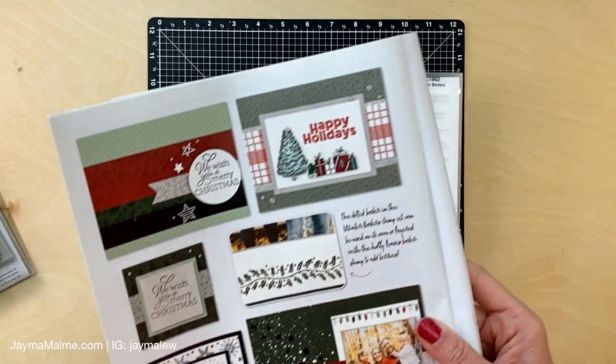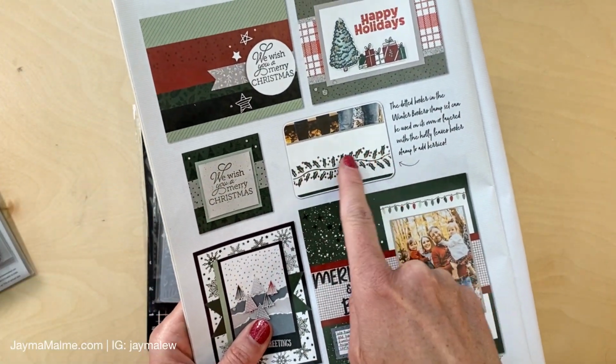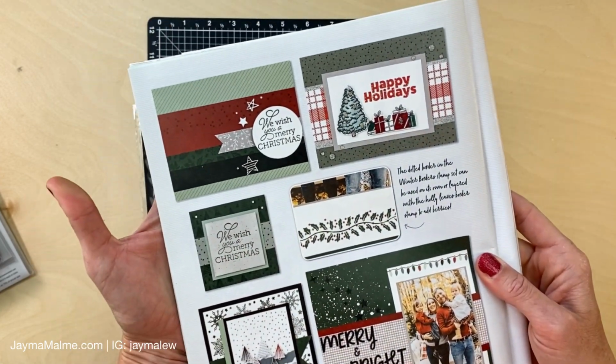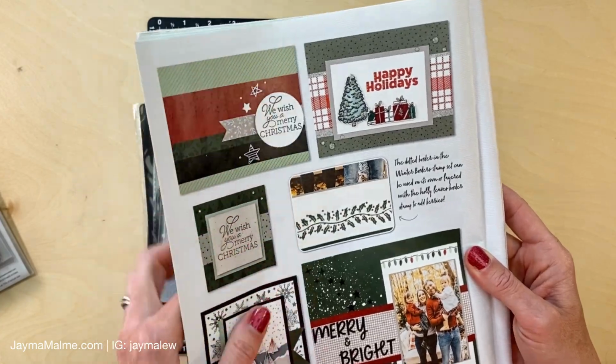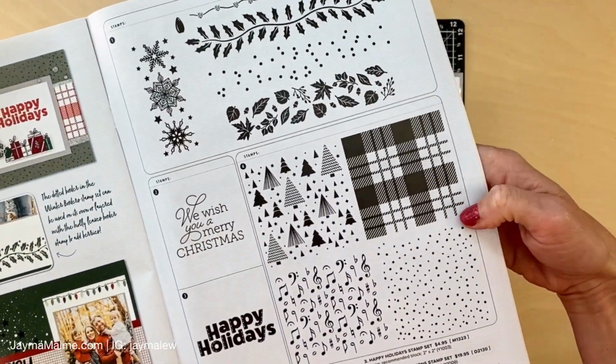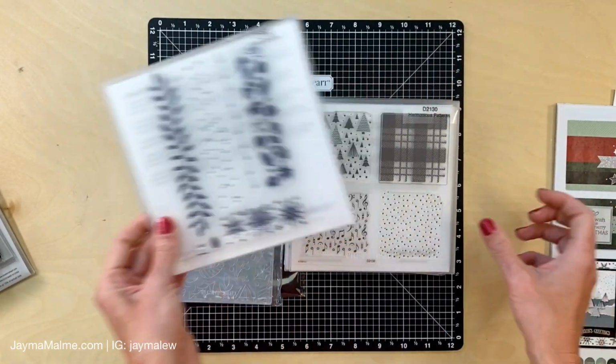So I wanted to show you how that looks in the catalog as well. There's that holly and berries and how fun that looks. And there's some other ideas on that page as well. And here's what that looks like in the catalog. I'm going to show you this one here next.